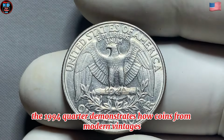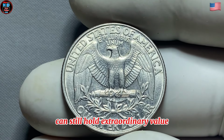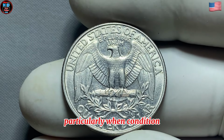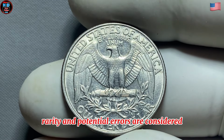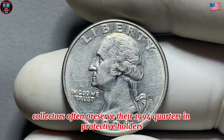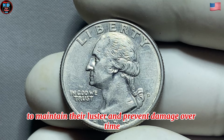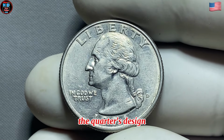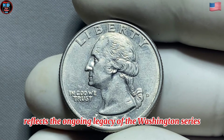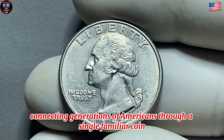The 1994 quarter demonstrates how coins from modern mintages can still hold extraordinary value, particularly when condition, rarity, and potential errors are considered. Collectors often preserve their 1994 quarters in protective holders to maintain their luster and prevent damage over time. The quarter's design reflects the ongoing legacy of the Washington series, connecting generations of Americans through a single, familiar coin.